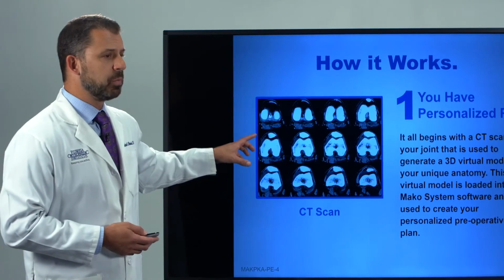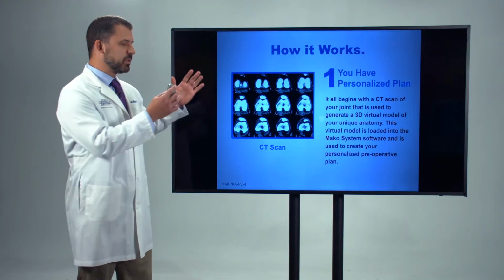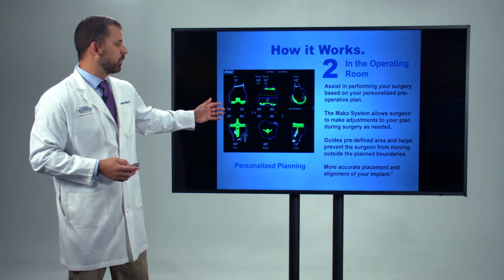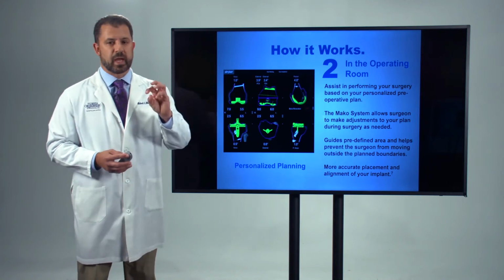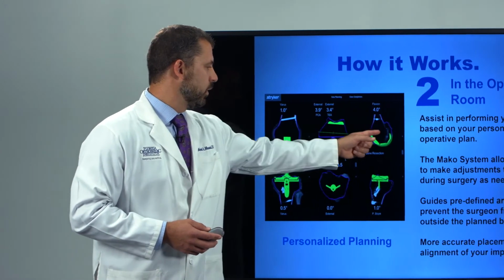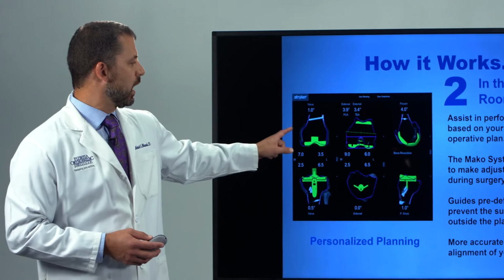This is a picture of a CT scan showing the distal femur and the patella. Each patient gets one, and then the CT scan is sent to the Mako representative, and we work together to set up a plan. I review all of my cases with the Mako representative to get the exact fit, sizing, and positioning of the implant. The top row here is the femur, different views. The purple outlines the bone, and the green is the actual implant.